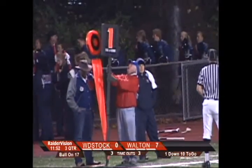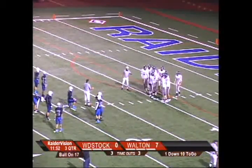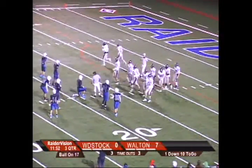A little bit of a delay here as the down marker's not working. They just took a bigger hammer to it. Now it's working.